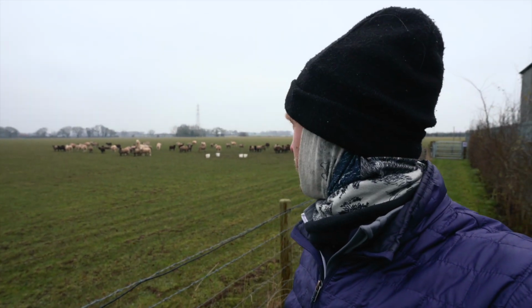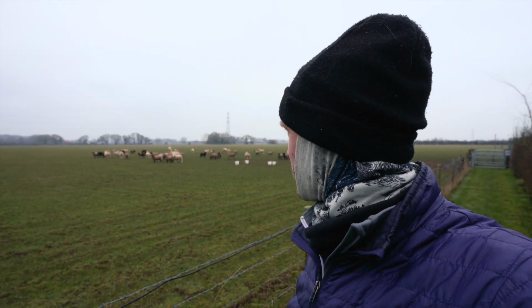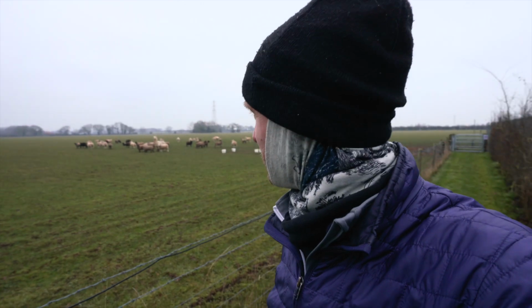Well, welcome to Suffolk, everybody, where we have a creepy llama in the field next to where we're staying. I don't know why it's so creepy, it's just a llama, but it just looks like it's in charge of all the sheep or something. And I don't know, it looks a bit sinister. Or maybe it's just me.